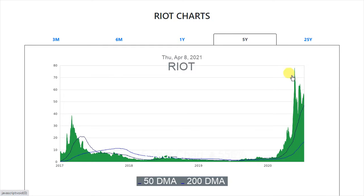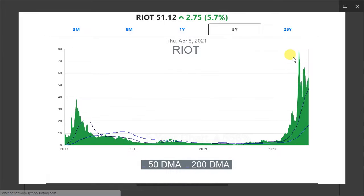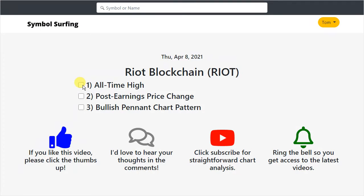Looking at the 5-year chart, though, you can see that this was the all-time high, and the previous high run was back here. But of course, once it broke this 40, this became a new all-time high. This became a new all-time high, and so on and so on. So we were just running up into new all-time highs. And then there was the sell-off. But I wanted just to talk about that real quick. So that's the all-time high.